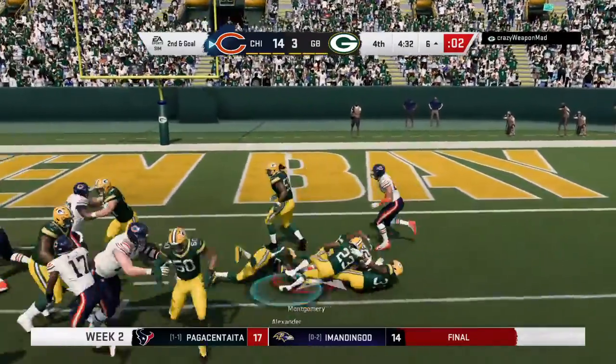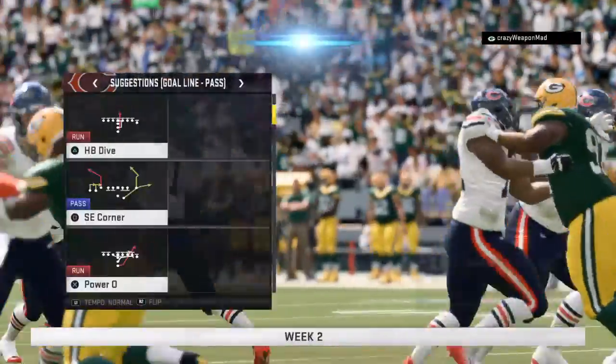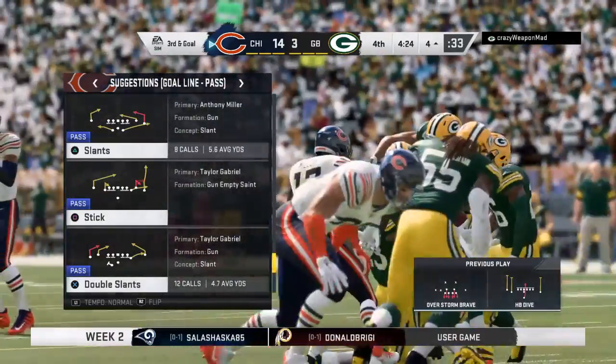Back to the ground, this time Montgomery. And he gets him a little bit closer. He takes it from the 6 inside the 5 to the 4. 2 straight shots on the ground. Now on 3rd, do you go to the air?